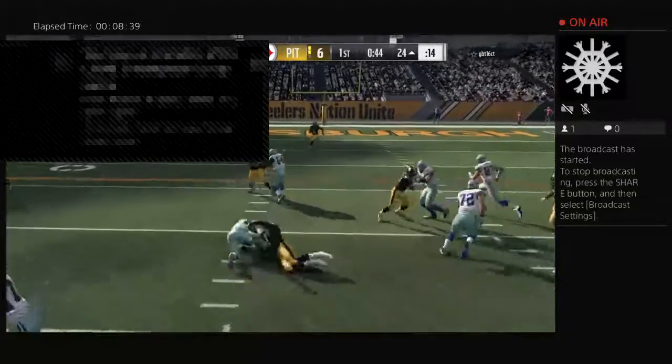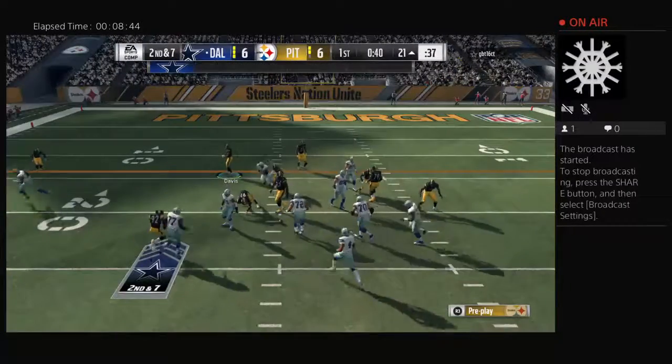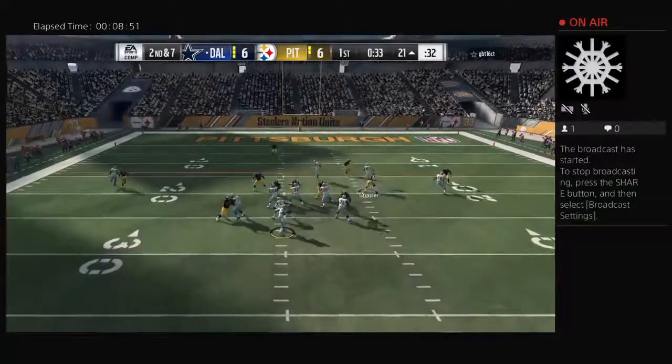They keep on the ground with Elliott. And he'll be taken down near the 20 at the 21. A gain of 3, 2nd down. Not much happening there on first down. I thought there might have been a hole for a split second. Yeah, but it dried up pretty quickly, didn't it?